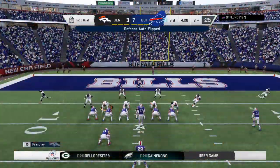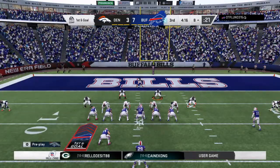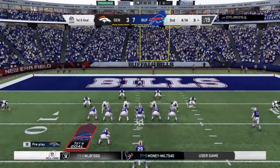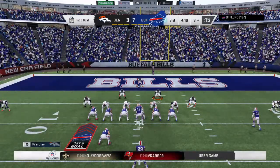Round 80. What's the ball? Tight right, tight right. 4 down, check. 4 down. Check safety.